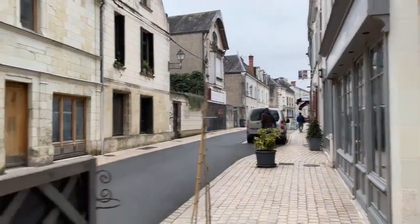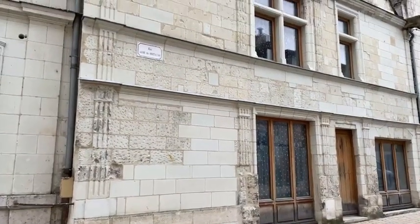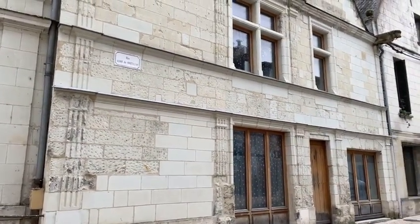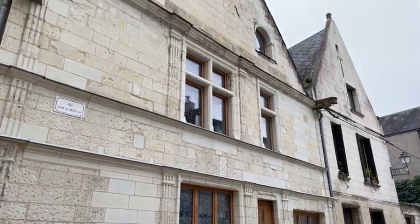So very peaceful town on a Sunday afternoon, and the street here is named Anne de Bretagne. Like I said, you walk around Langeais and you get your French history lesson if you look up each and every one of the kings mentioned here.